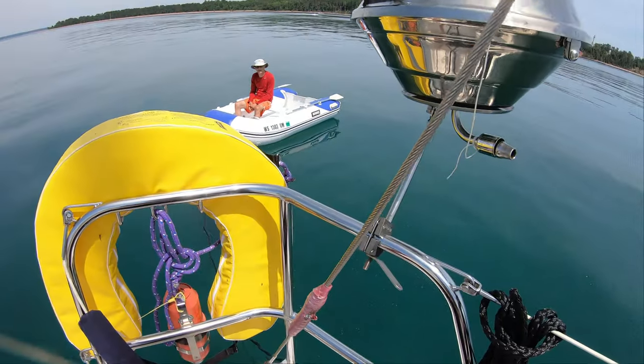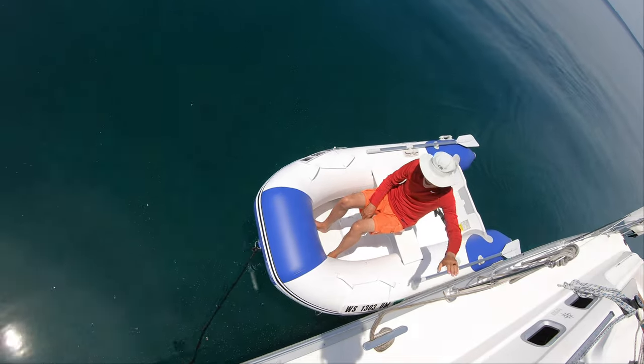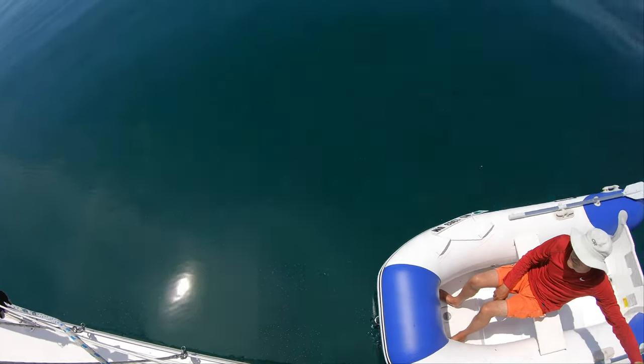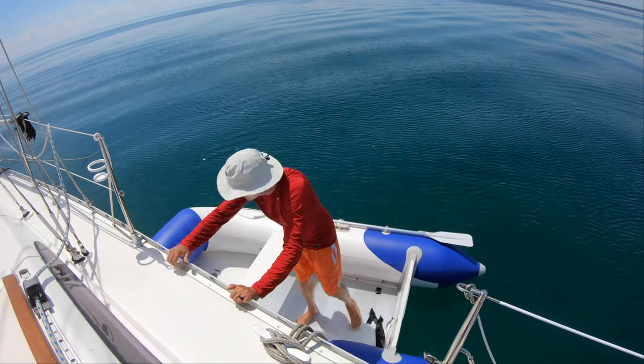All right, so now I'm walking you around to a little bit further forward. Just put it on the bow cleat. You climb up? Yeah.